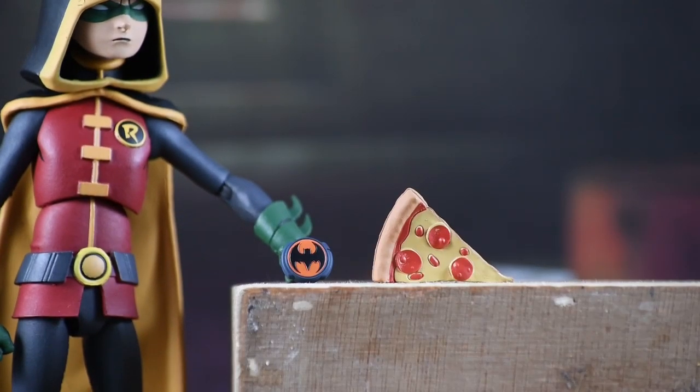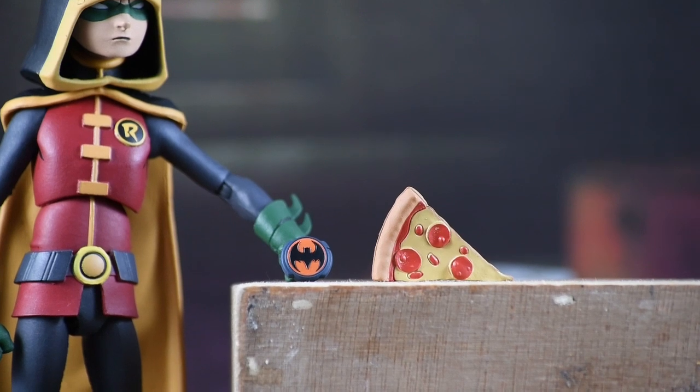And then for the last two accessories for Robin, you do get the slice of pizza, just like you do with all the other characters. And then I wasn't sure what to call this little accessory in my Batman review, but looking at the back of the box, it looks like it's called the Bat Bomb. I thought it was that thing that Batman threw on Mikey that basically grapple hooked him to the wall. But yeah, it looks like it is called the Bat Bomb.